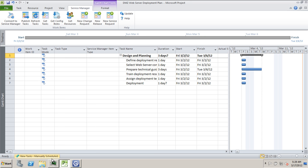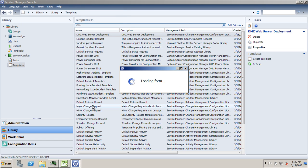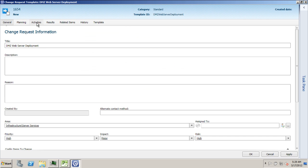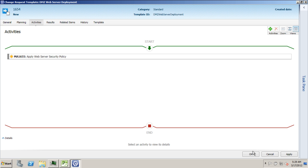We will now look at the change request template created in the Service Manager by the IT Services team. Go to the Service Manager console and open the change request template. Click on Activities to go through the requirements of the IT Service team. The Project Manager should import them in the project plan.